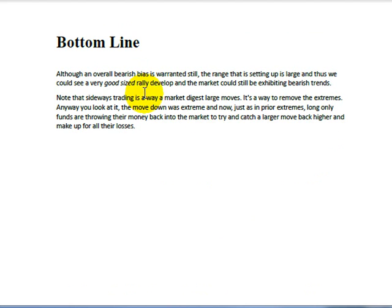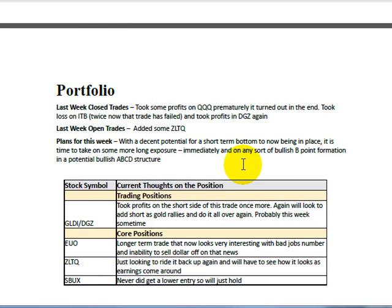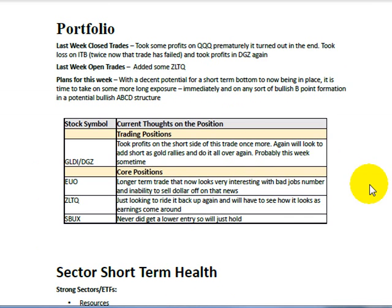What's the bottom line here? Although the bearish bias was still warranted, we still think that way, and we should. I think we have to focus on this range trade now, setting up for a larger thrust to the upside. Even though it's going to be a sideways trading market, in other words a counter trend move making it sideways, it's a larger move, and we could get a larger move to the upside, and that's what I'd be focused on.